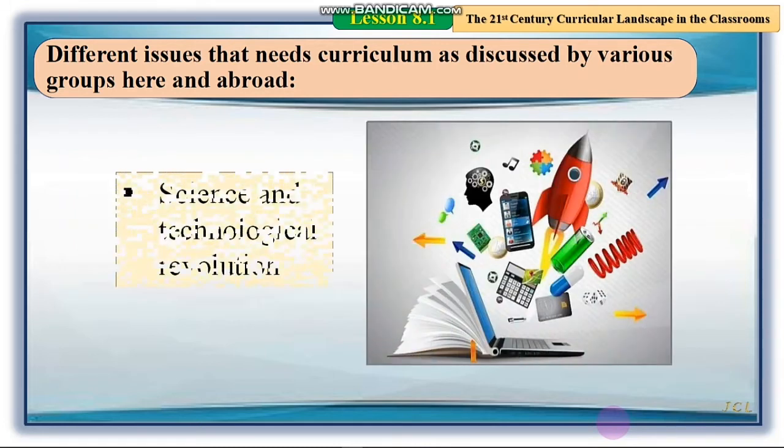Then the fifth one is science and technological revolution. So the third industrial revolution, which is generally attributed to computerization and web-based interconnectivity, has brought educators to an environment where access to information is immediate and free, shifting the focus towards active learning pedagogies that place a premium on collaboration with diverse teams in a project-based and peer learning environment.